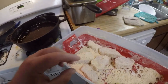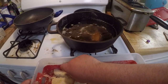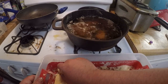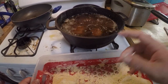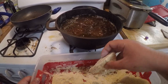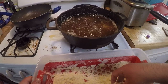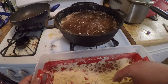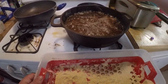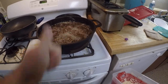Alright folks, grease is heated up. I'll start dropping this catfish in there. Now I've got Tony Chachere's, garlic powder, onion powder, and that's about it in this flour and cornmeal mix. Wait for it to start floating, or give it about 8 to 10 minutes. Be good to go.